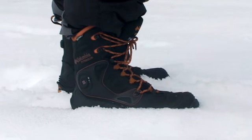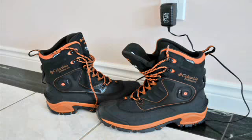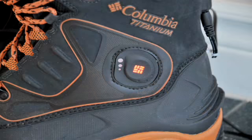So the way this OmniHeat works is it's a rechargeable electric system that heats the toe box of your boots. It allows you to change the temperature at 3 different settings and operates on 3, 5, and 8-hour charges.